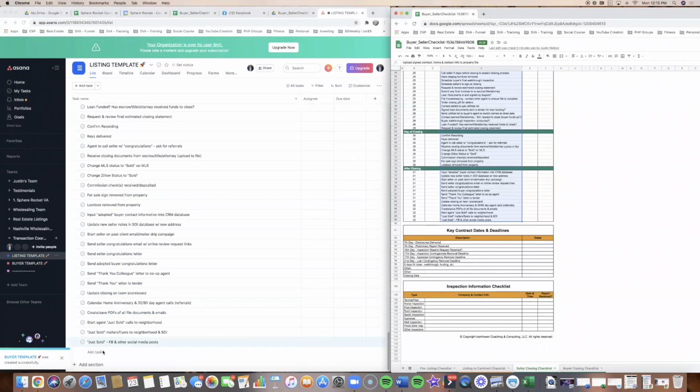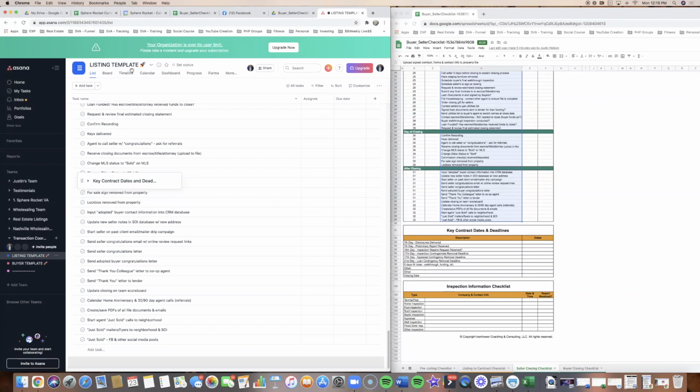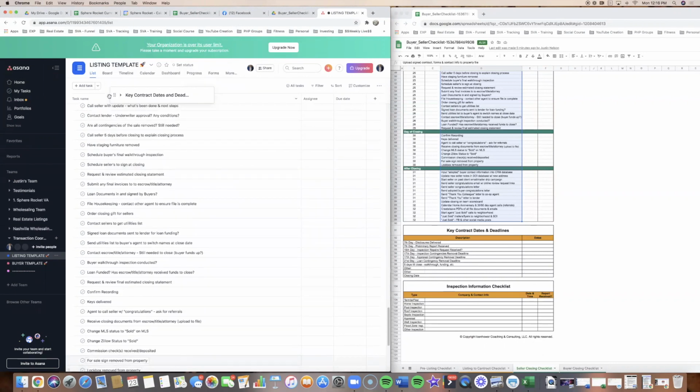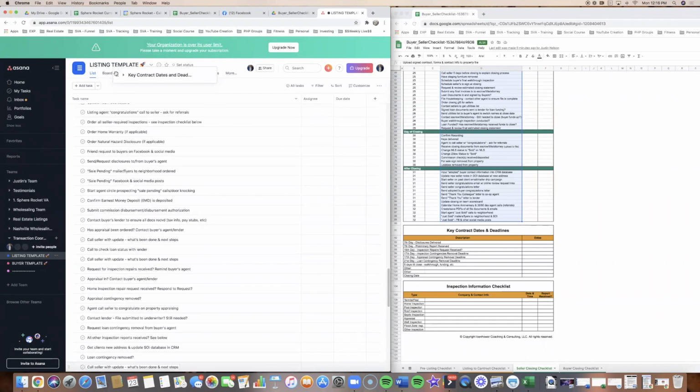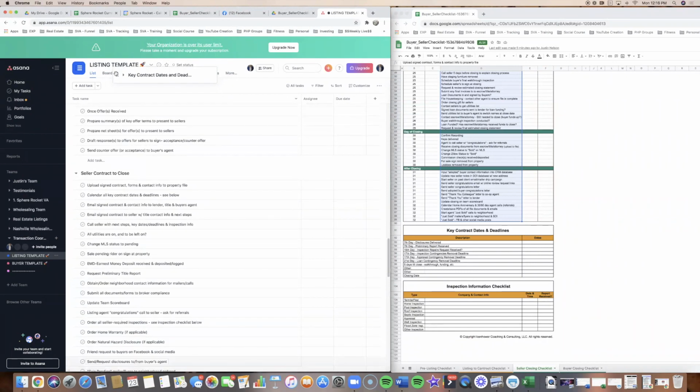Then what we're going to do is once we've done that, at the very top of the document, we're going to add a section called key contract dates and deadlines. Okay. I like this to be at the top because it just keeps everything at the forefront of the document. So it takes a minute to get to the very top. Just give it just a second.